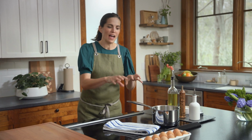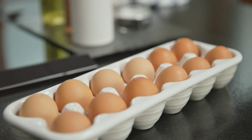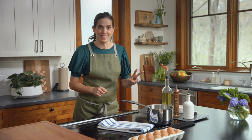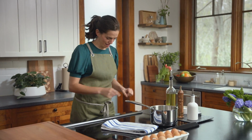Whenever I'm gonna boil eggs, the very first thing I do is take them from the refrigerator. This is so that they have a chance to come up a little bit towards room temperature so that when I drop them in boiling water, they are less likely to crack. The second thing is to turn on your water and get it boiling before you add the eggs.